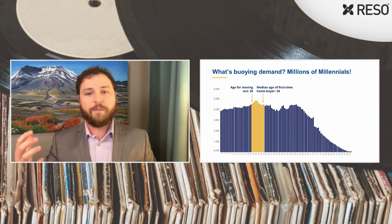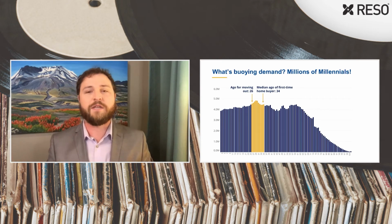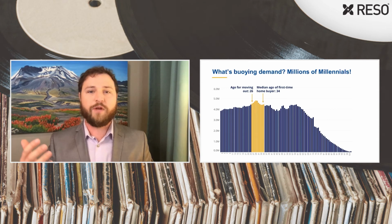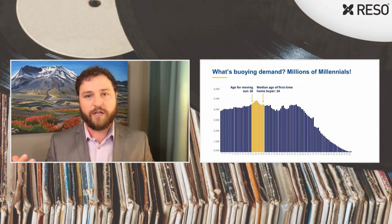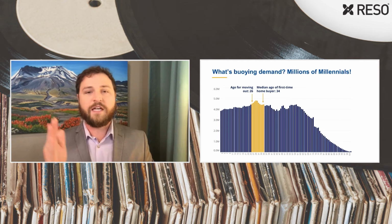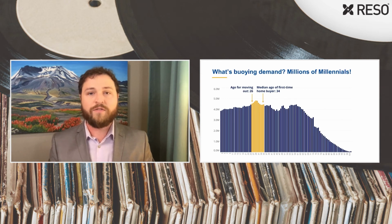So, stepping back, just trying to explain what happened this year. Why is demand so strong? Why is demand outstripping supply to such a great extent? This is one of my favorite slides. I hope you can read it, but it's showing the age distribution of Americans right now, and it's highlighting the age range 26 to 35, because that is key for current and near-term future home buyer demand. This is the age range when Americans try to buy their first homes. And what's happening right now is there are about 5 million more people in that age range than there were 10 years ago.